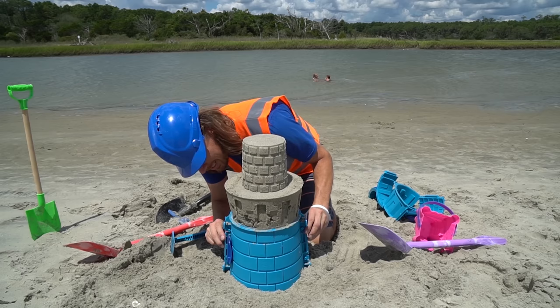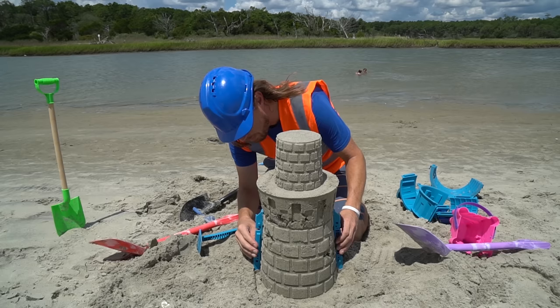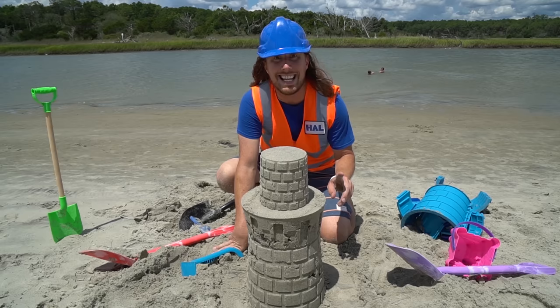Oh, I think this is gonna be great. Slide it out of the way a little bit. Oh, wow, look at that. All right, let's try the backside here. Oh, wow, look at that. Oh, this is gonna be great. Scrape around the sides here. Oh, that's amazing. Now, we just need to get some shells to decorate it. It's gonna be awesome. Come on, let's go.